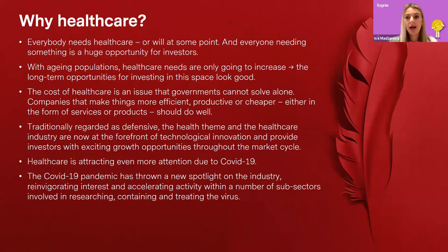It has highlighted how unprepared certain governments were for this pandemic, and it has really thrown a new spotlight onto the industry. We have also seen the positives of this focus on healthcare, and how phenomenal it is that when all the bright minds of the healthcare industry are focused on the same goal, how quickly they can develop things such as the vaccines for COVID-19.